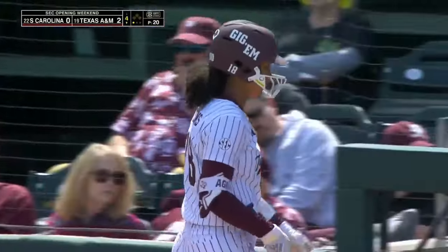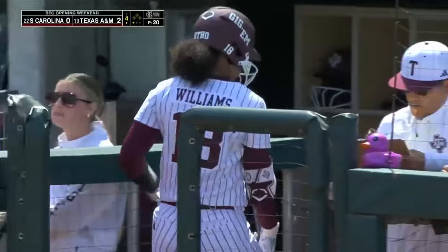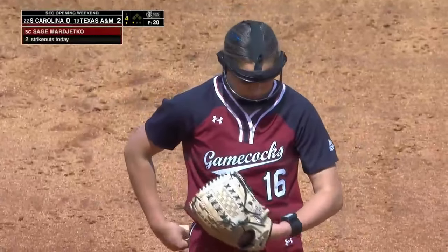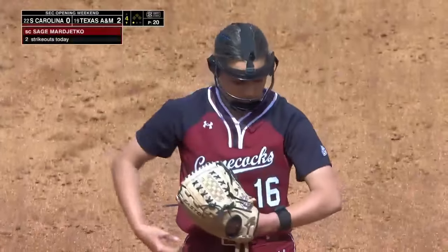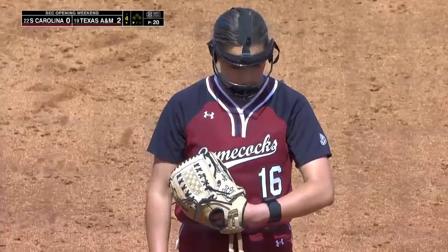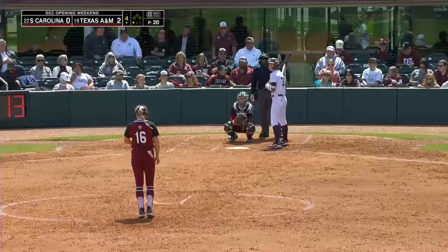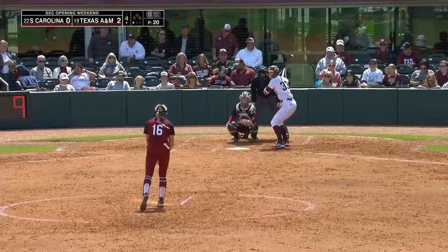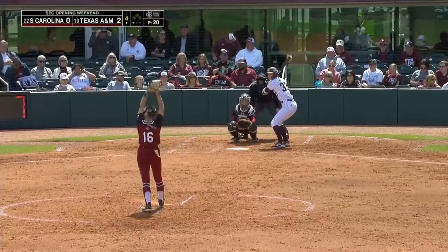Keely Williams swings through that pitch from Sage Marjetko for the first out of the inning. And as good as the A&M pitching has been, the South Carolina pitching has been great, too. It's just been a matter of a couple of timely hits for the A&M side of things. But Sage Marjetko, the freshman, a really bright future for her. She's done a nice job coming into this game and moving the ball all throughout the zone as well.